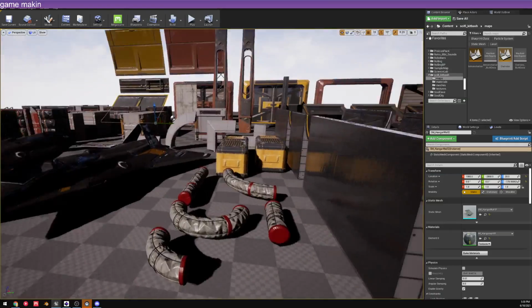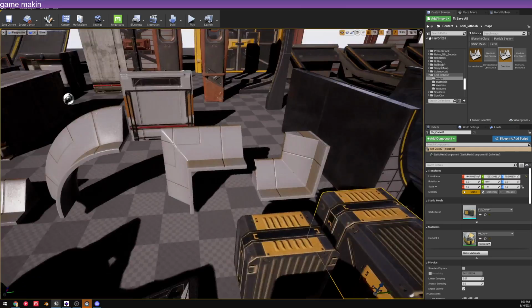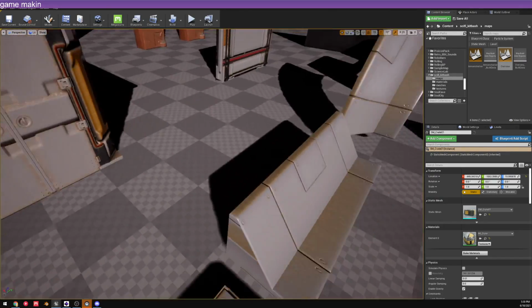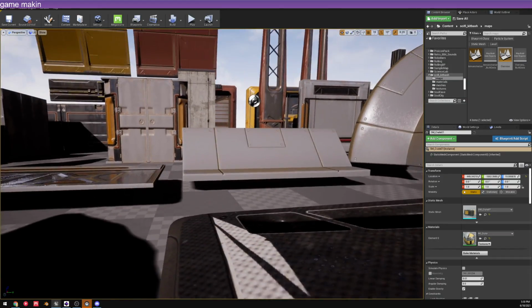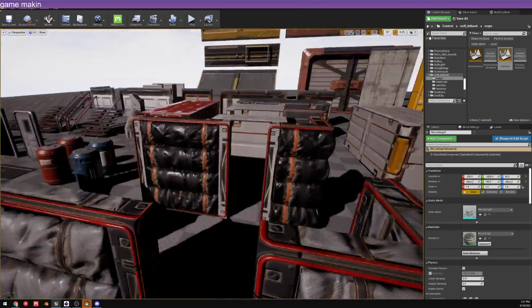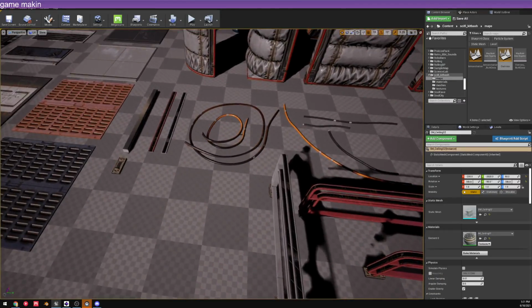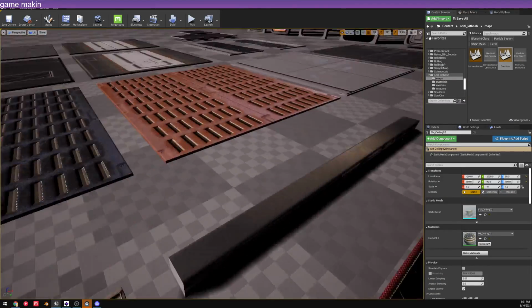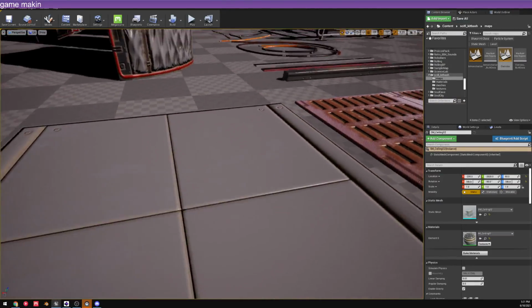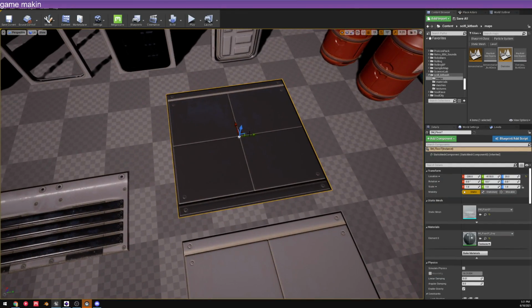It's one of those things where I didn't really design around the idea of something like these. I don't have space for them. Stuff like this could be cool for the edge of the walls. But I think overall this stuff's a little too detailed. I'd have to do a stylized pass over it. Let's see. Let's go.